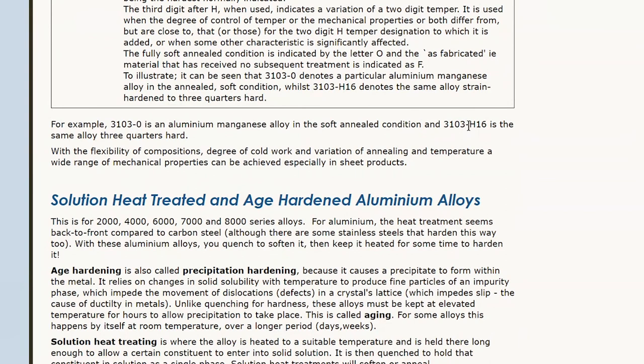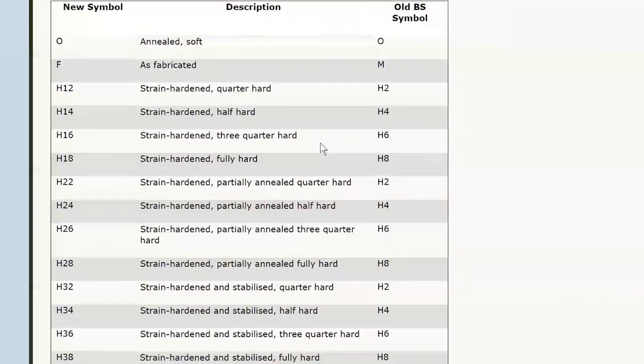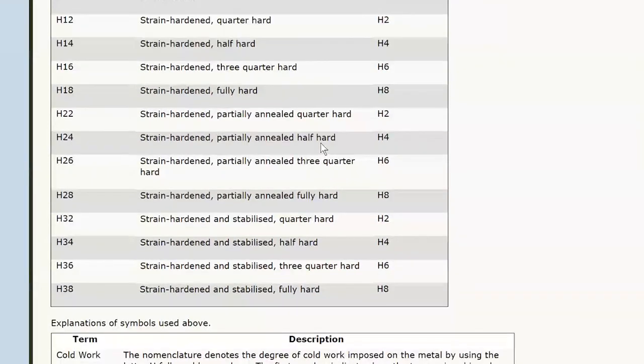But if it said dash H16, that means it's 3/4 hard. So the hardness is 3/4 of the way there. Strain hardened 3/4 hard. H18 is strain hardened, fully hard. So what does strain hardened mean? It means work hardened. So like if you were rolling it or extruding it, pulling it, drawing it, you're doing some sort of distortion to the metal, and you keep distorting it until it can't handle any more, then you've got it fully hard. You have to anneal it to go any further.